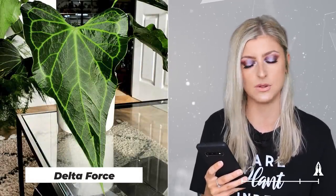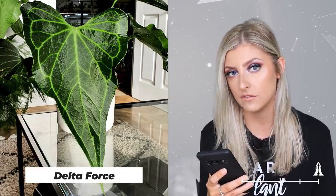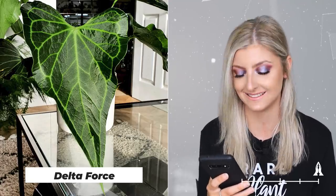The plant in holy for Anthurium is widely considered the Anthurium Delta Force. And my God, it is a beauty. It's beautiful. For some reason, it reminds me of a butterfly. I think it's due to the top of the plant, the way it looks. You'll see what I mean if you look at it. So I think this plant is a hybrid of Anthurium Clarinervium and Anthurium Pterodactyl.